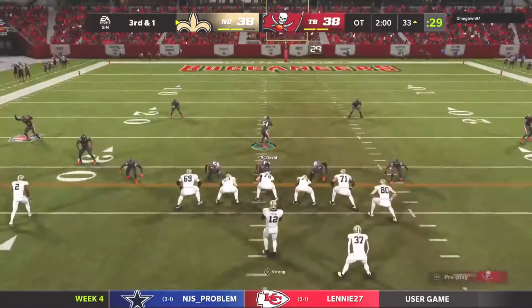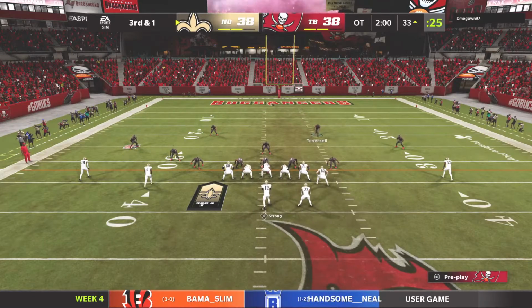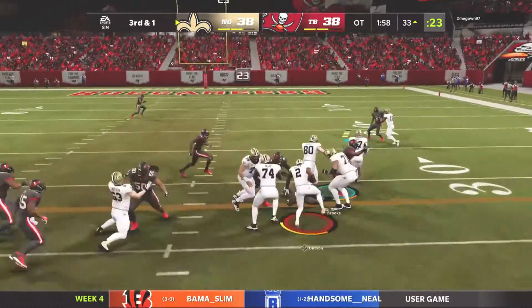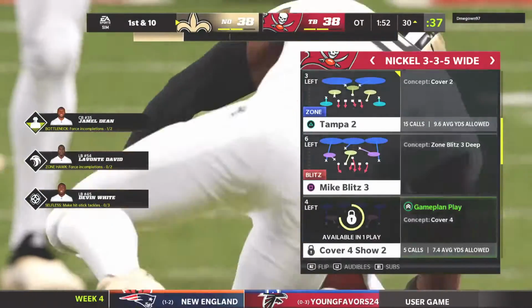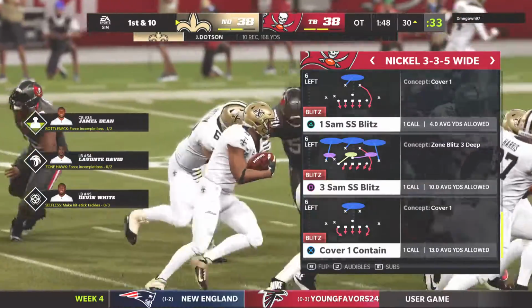Third and 1, trying to keep this drive in overtime going. A big one coming up. And he's going to have the first down yardage as he's down at about the 30-yard line. A 3rd down gain of 3 yards, and that'll be enough.